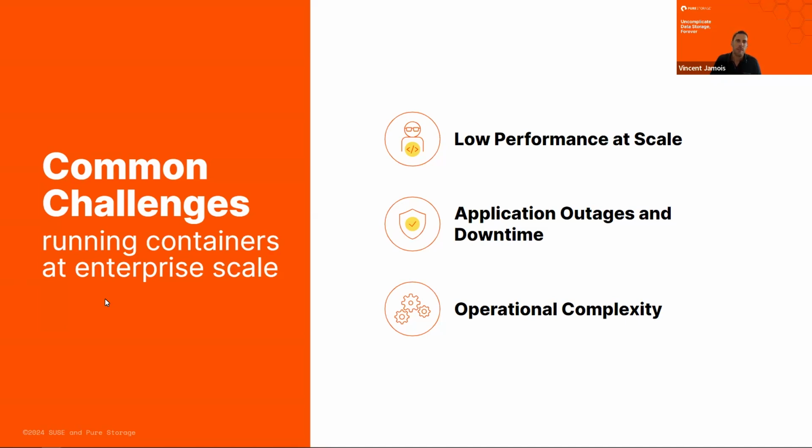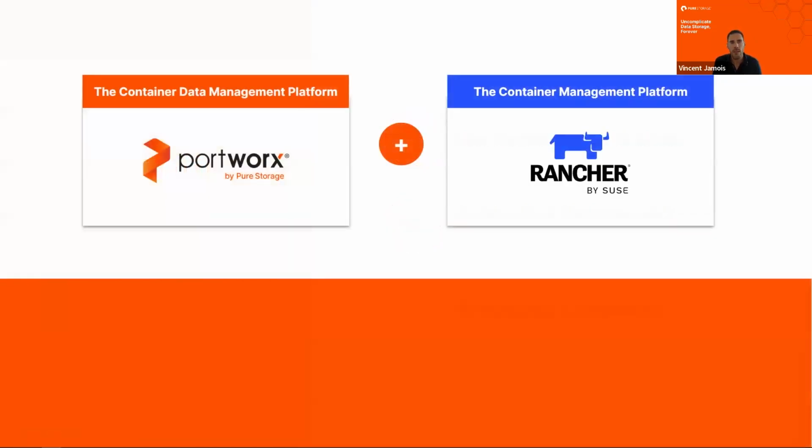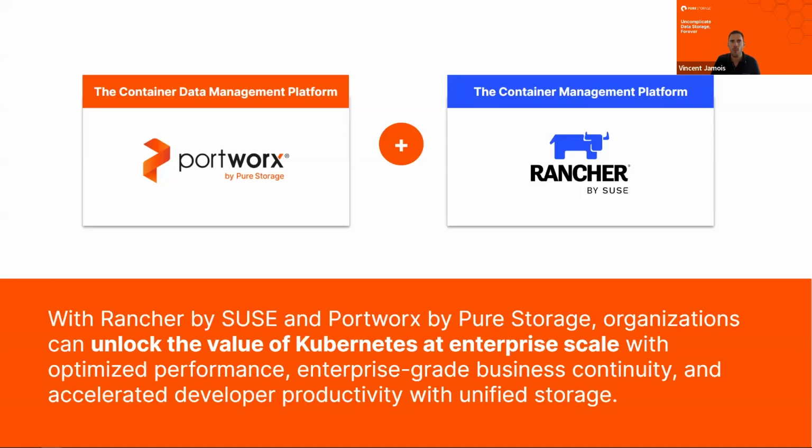So based on that, we can see that for organizations modernizing their infrastructure at enterprise scale, Portworx by Pure Storage is the easy-to-use data platform to automate, protect, and unify modern apps across any environment, hybrid, multi-cloud. And with Rancher as the container platform, organizations can really unlock the value of Kubernetes at enterprise scale by optimizing performance of Rancher clusters, delivering enterprise-grade business continuity for Rancher workloads, and accelerating developer productivity with a unified storage for Rancher clusters anywhere.